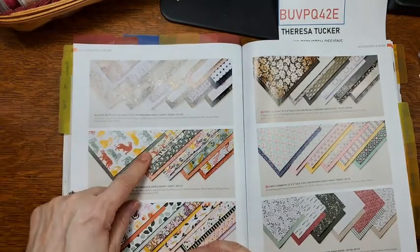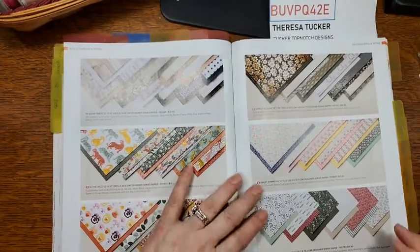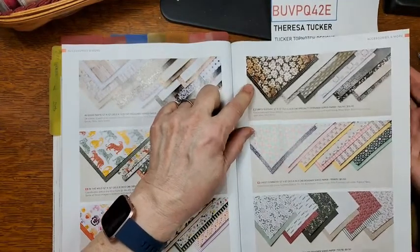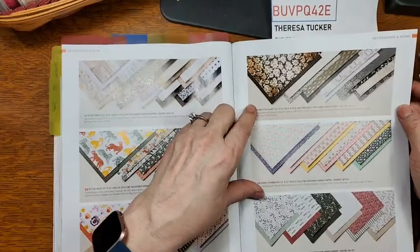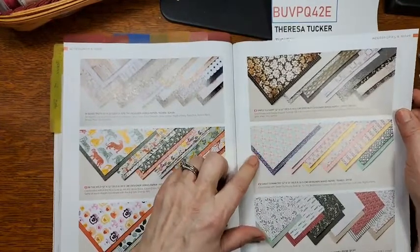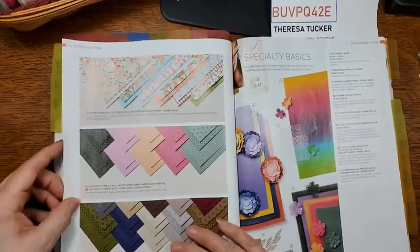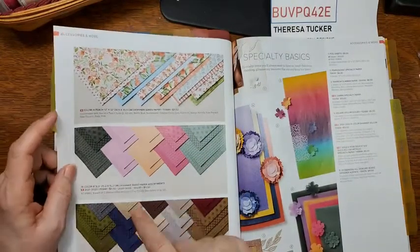Here's In the Wild and the Pansy Petals. This is Simply Elegant. Now, this is the one that I said, I don't know how I would use that stamp set. I mean, the paper is gorgeous, though. I just don't know how I would use it. Sweet Symmetry. Tidings of Christmas. You're a Peach. And then these are the In Colors.